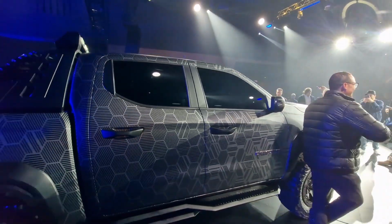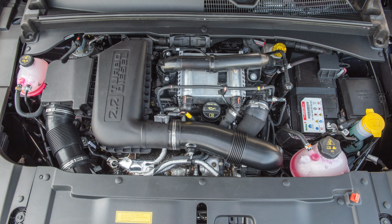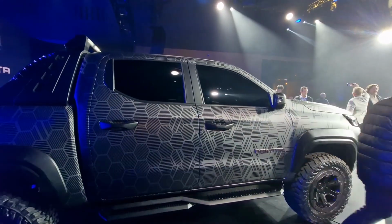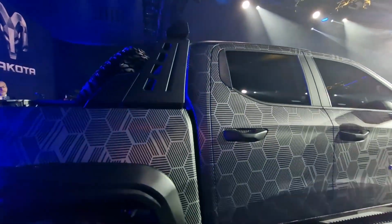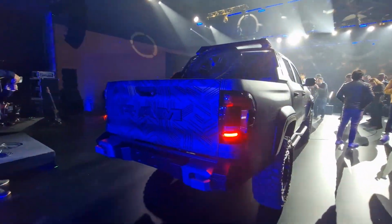Moving on to the performance, under the hood is the 2.2-liter Multijet 2 turbo diesel inline 4-cylinder engine. This has an output of 200 horsepower and 332 pound-feet of torque, paired with the ZF8 HP50 8-speed automatic transmission and 4-wheel drive. This is a popular engine, already used in the Ram Rampage and Jeep Compass in Brazil.